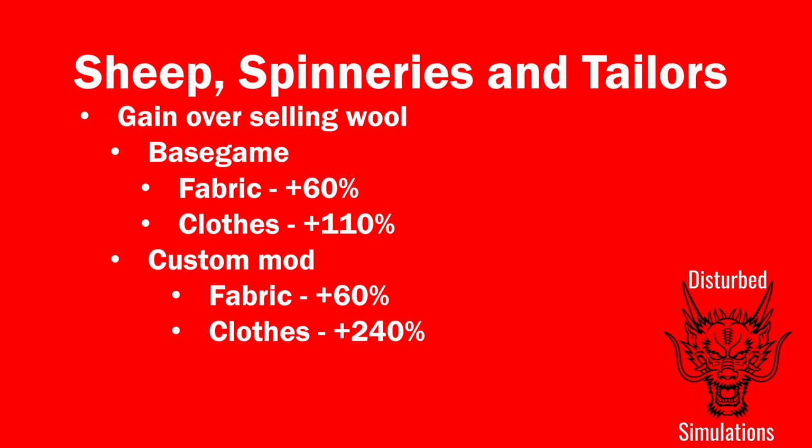If you use the custom spinnery, again, there's a link for that below. It's off of Mod Hub. The fabric is the same, so the fabric you still get 60% more, but because the clothes ratio is so much more generous, so rather than only getting 50%, you get 80%. Actually, you get 240% more for selling the clothes rather than selling wool. So it really does pay off really well.